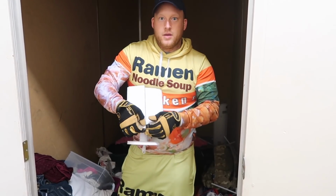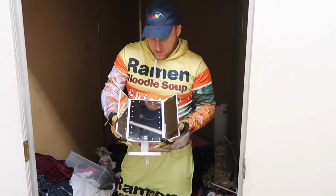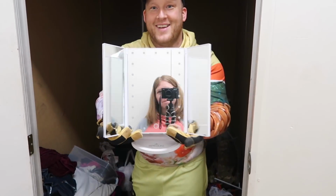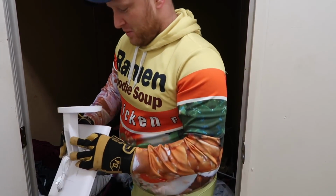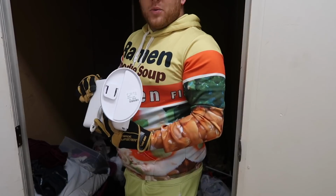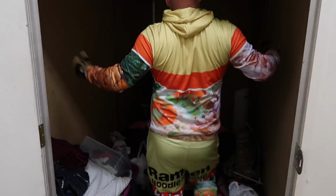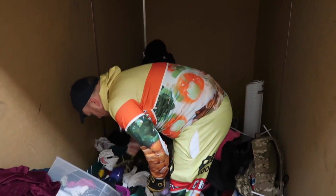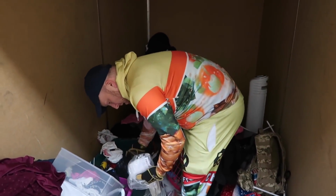Mirror. Sometimes that goes off to your guy. You guys want to see yourself in the mirror? All right, this may be worth some money. Oh, they wanted $24 for it. Wow, guys, professional storage unit, huh? We're making some money.